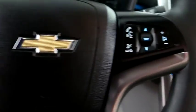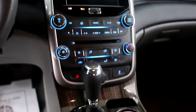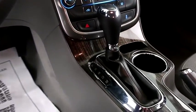Cruise audio and Bluetooth controls. Full touchscreen, that includes your stereo. Climate control, and your automatic transmission is here.